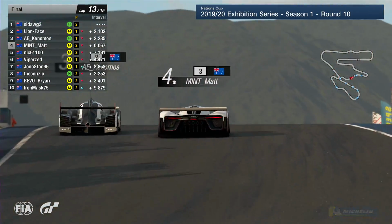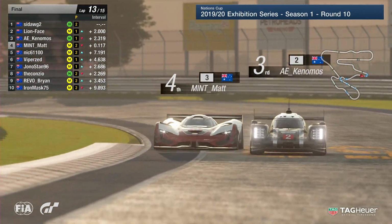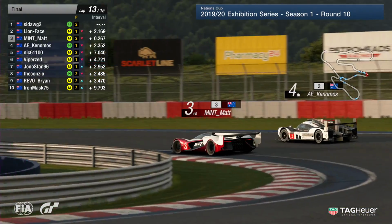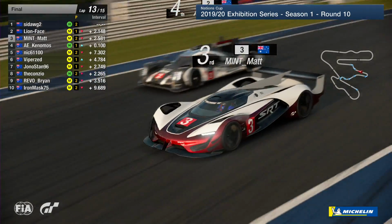That's always so frustrating when this is the situation here, but this is racing, and this is what I love about this series, that although we tend to get one car being the more popular, we do see a couple of different cars coming together, and Mint Matt there forces Kenny wide. He goes, you know what, I'm not going to let you have this.